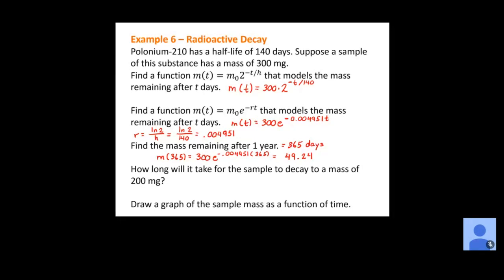Okay, so it's not days, because we're looking for mass. And if we look back at the original problem, our mass is given in milligrams. Good. And so this should be 49.24 milligrams. Just always go back, read the problem, think about what you were looking for. Since we were looking for a mass this time, and our mass was given as 300 milligrams to begin with, we know this answer should also be in milligrams.